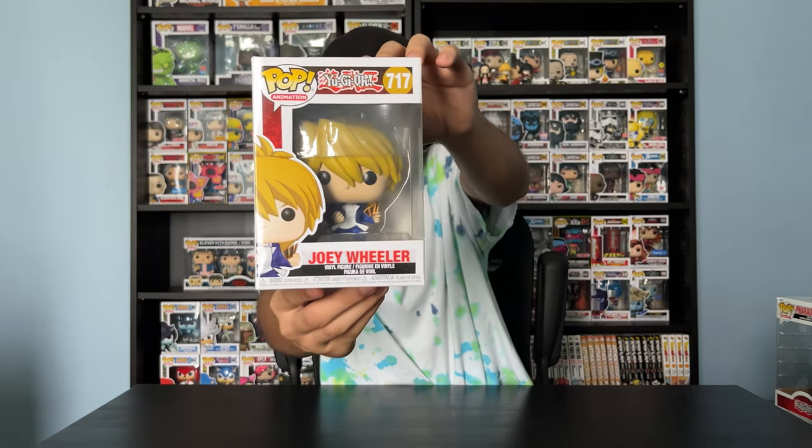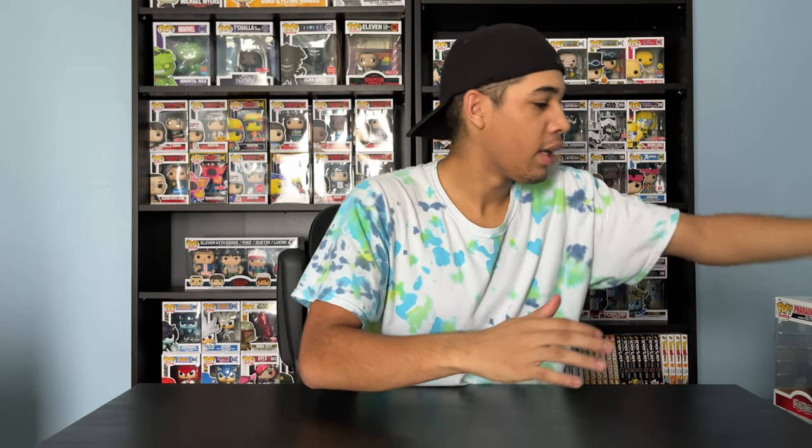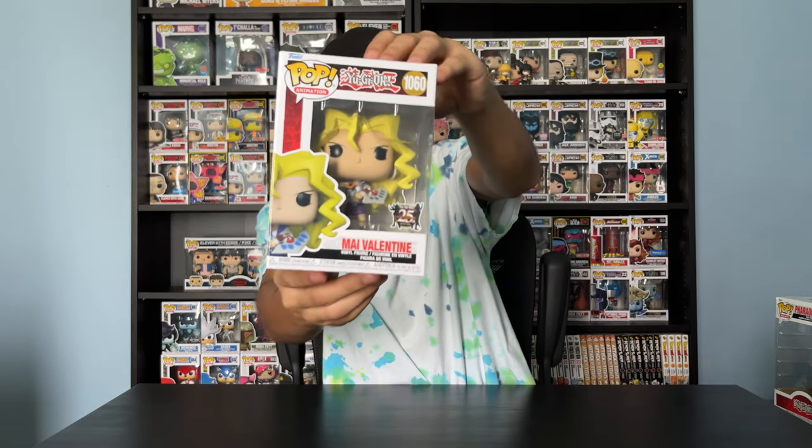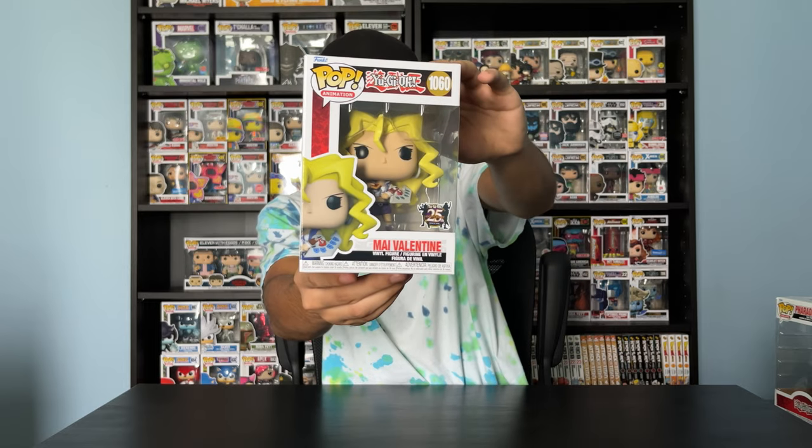First off, I'm going to start with the duelists, starting with Joey Wheeler, one of the bravest duelists in the show, and one of my favorite duelists. Next up, Mai Valentine. She also was a duelist, and she's one of the first female Funko Pops of the Yu-Gi-Oh! collection.